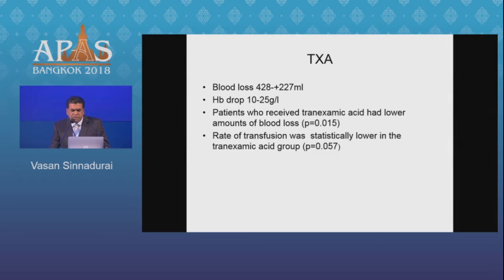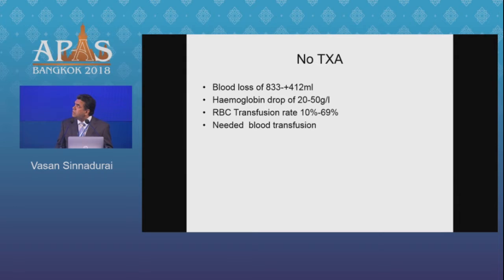Patients who received tranexamic acid had a lower amount of blood loss, statistically significant, and the rate of transfusion was statistically lower in the tranexamic group. As opposed to the non-tranexamic group, which is a smaller group, the blood loss was about 833 with a hemoglobin drop of 20 to 50 and an RBC transfusion rate of 10 to 69%, and they needed blood transfusion.